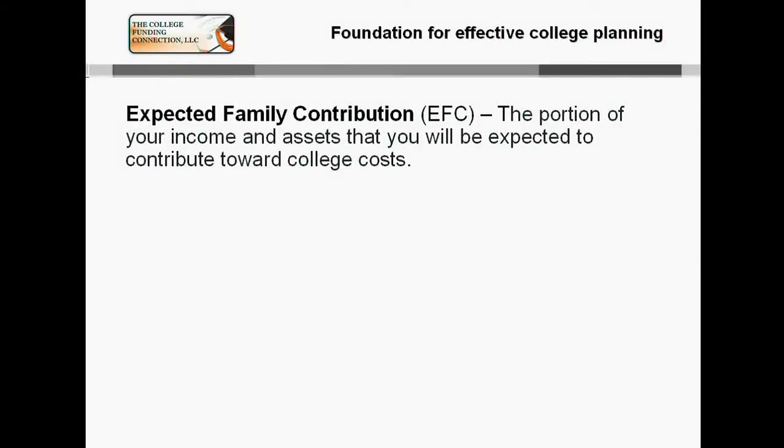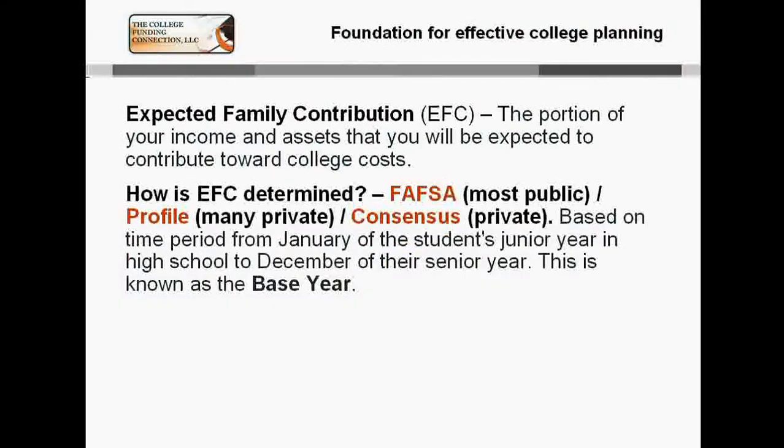Now, before we get into details about Boston University specifically, I want to make sure you understand the basic information, the foundation for effective planning that is used by the various colleges out there. The one important piece to understand is your expected family contribution. The EFC is just a portion of your income and assets that you'll be expected to contribute towards the costs of college. And how is your EFC determined? It's determined by completing one or more financial aid applications.